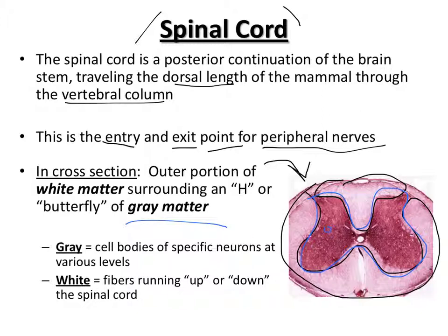So if we're looking at gray matter, we'll actually see things, if we look real close, that look kind of like cells, because those are the cell bodies of the nerves. But remember, nerve cells then have these long extensions, right? A nerve cell kind of looks something like this. So here's my cell body, and then it's got this axon thing that comes off. So those axons are going to travel up and down. That's what the white matter is. So the white matter are these long axons, these fibers, either running up or down, depending on the signal. So either running up toward your brain or down toward other areas of your spinal cord.